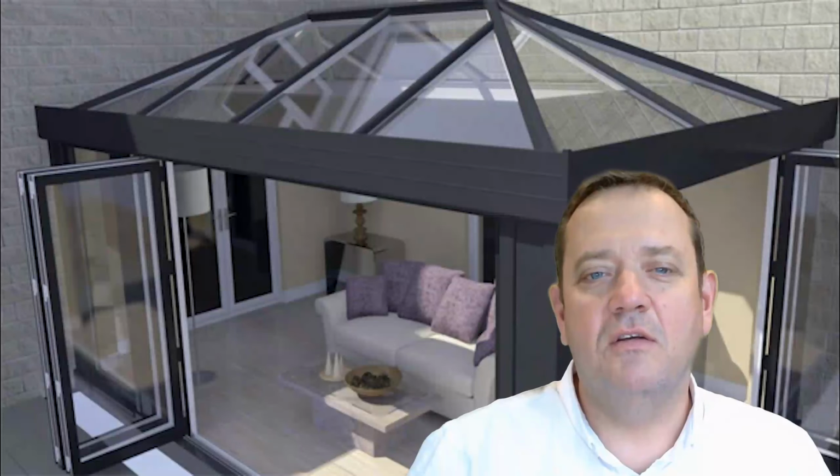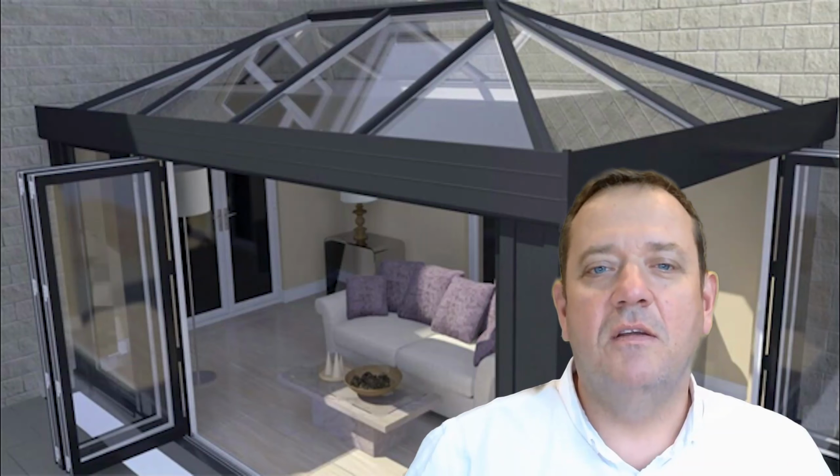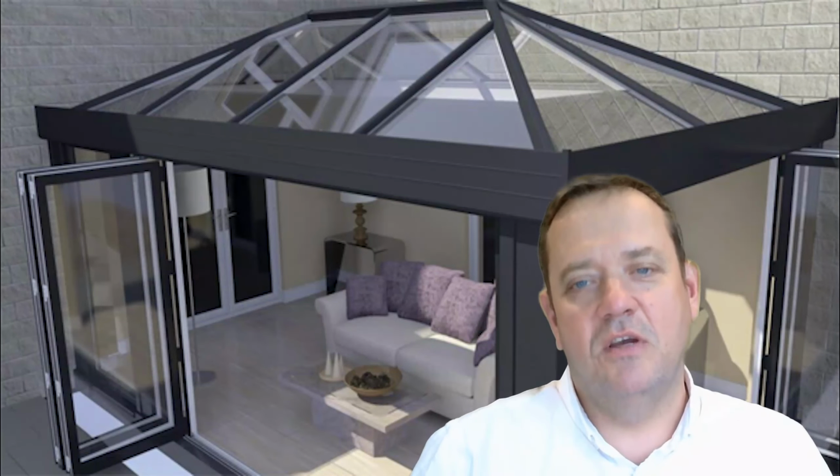If you're contemplating navigating the maze of planning permission for your conservatory dream, why go at it alone? Engage with us, ask questions, or share your concerns in the comments, or send us a direct message. Together, let's bring your conservatory dreams to life, legally and beautifully.